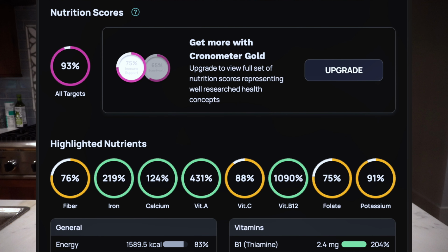They have pretty much every food that you can imagine, and they really break down the protein, the fats, the fatty acids that you're getting, as well as many of the major vitamins and minerals.